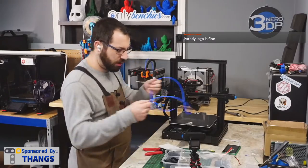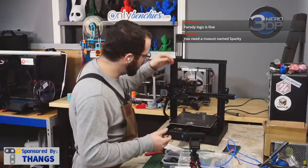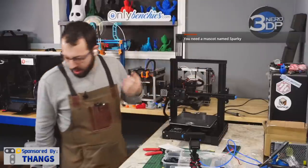So let's see here. Let's get this guy working. So we should be good now. I got that hooked up. Let me get a little bit more sleeving just to kind of stiffen this part up.